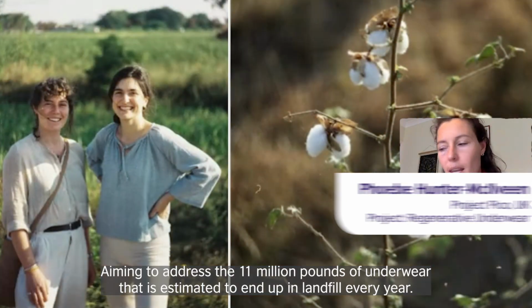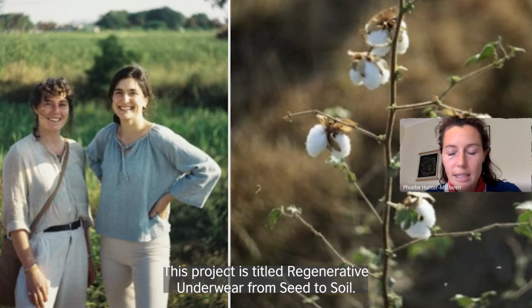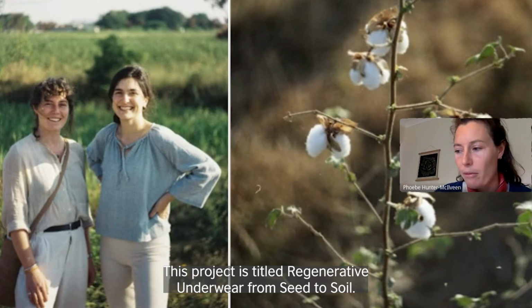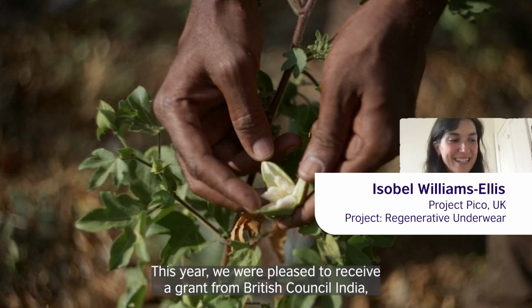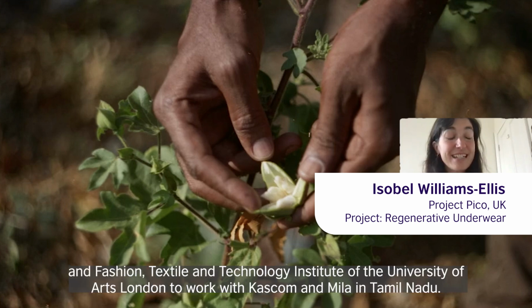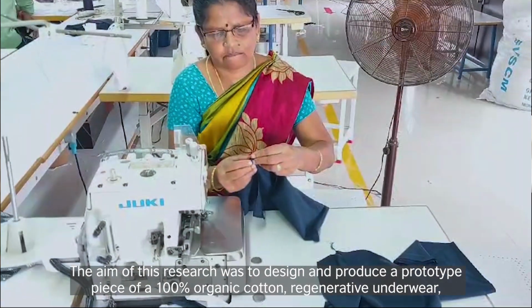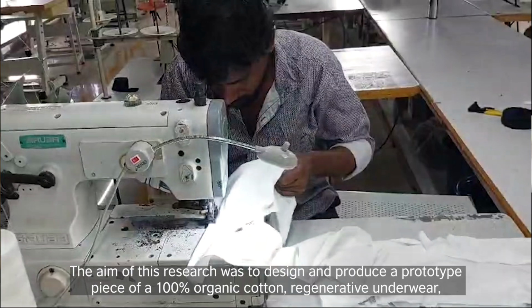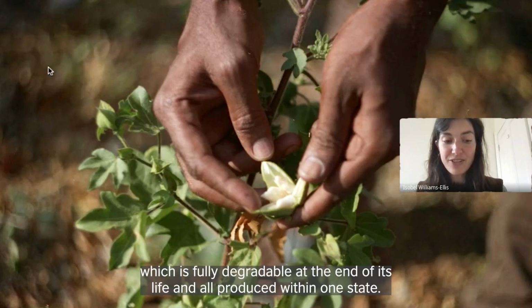Aiming to address the £11 million of underwear that is estimated to end up in landfill every year, this project is titled Regenerative Underwear from Seed to Soil. This year we were pleased to receive a grant from the British Council India and the Fashion, Textile and Technology Institute of the University of Arts London to work with Kasgam and Miller in Tamil Nadu. The aim of this research was to design and produce a prototype piece of 100% organic cotton regenerative underwear, which is fully biodegradable at the end of its life and all produced within one state.